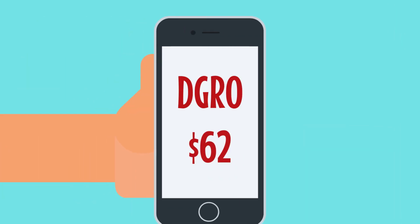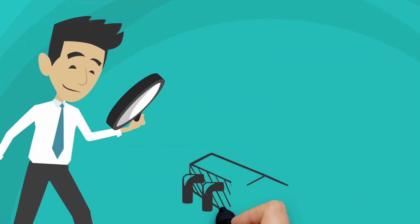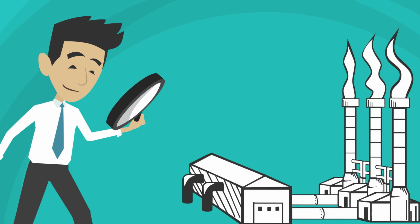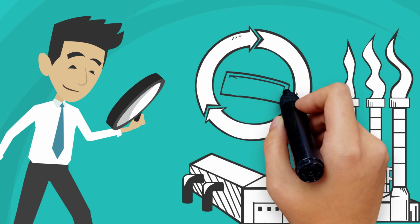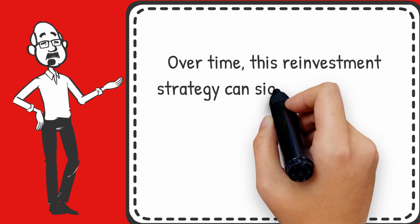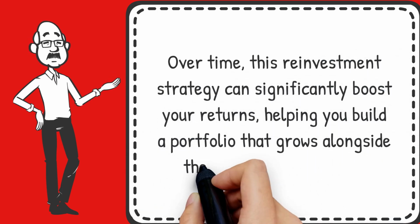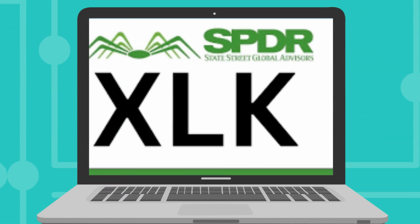With a market price of $62, DGRO is accessible for most investors, and its focus on companies with strong dividend growth potential makes it a great option for those looking to reinvest dividends for compounding gains. Over time, this reinvestment strategy can significantly boost your returns, helping you build a portfolio that grows alongside the dividends you receive. Now, let's talk about XLK, the Technology Select Sector SPDR Fund.